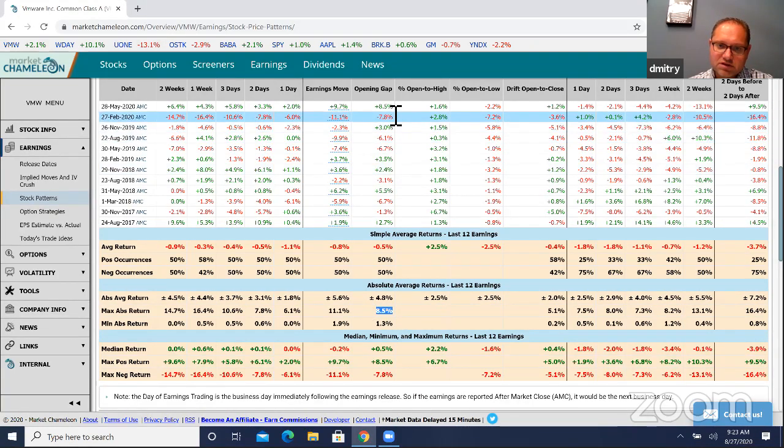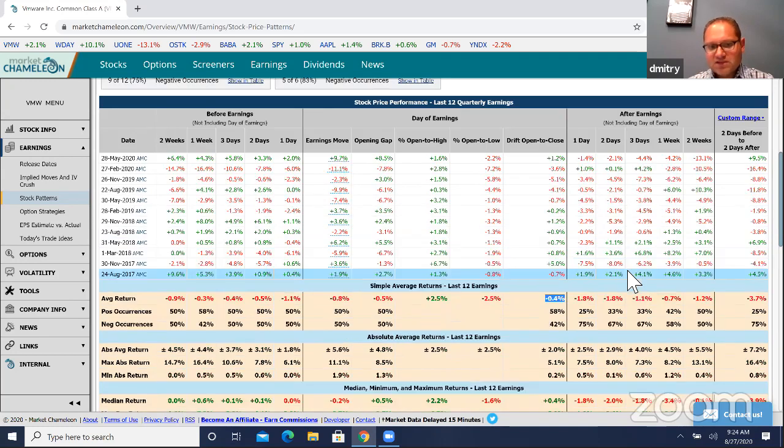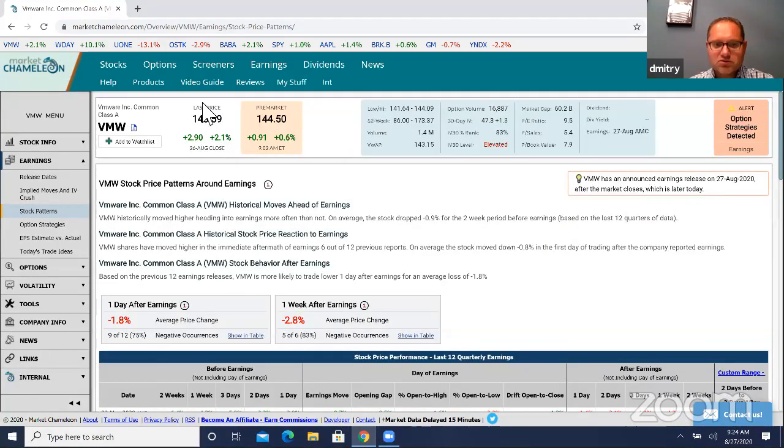So here, an 8.5% gap to the upside on the last reported earnings. Here's the average move from the open to the high, 2.5%, and open to the low, 2.5%. It tended to increase 58% of the time from the open, decreased 42% of the time, but on average it lost 0.4% in the last 12 quarters. So that's how this stock looked from a historical perspective. VMW.